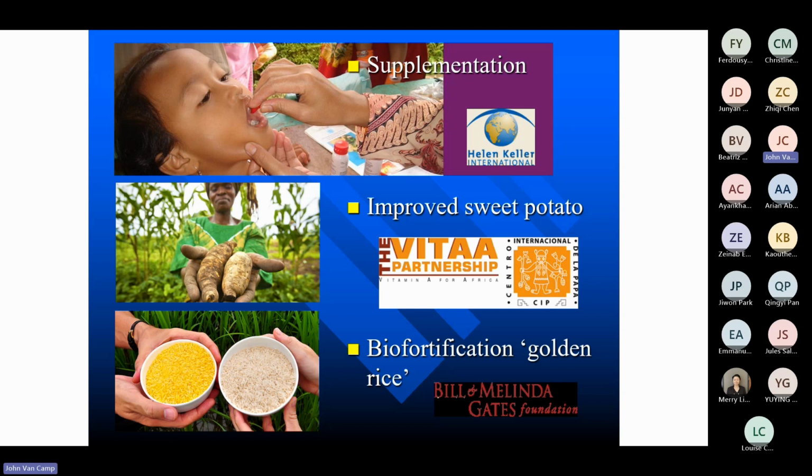And then the third option, which is also quite heavily investigated, is the use of biofortification. In this case, we talk about golden rice. You might know the product. It has been produced with support from the Bill and Melinda Gates Foundation.